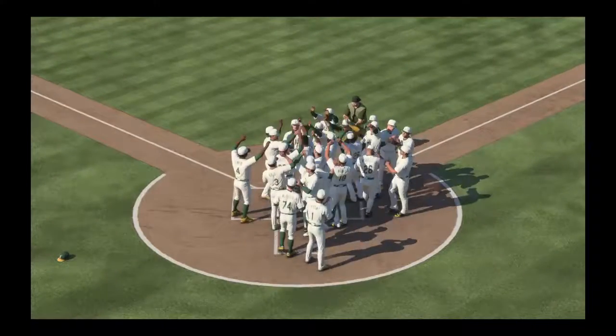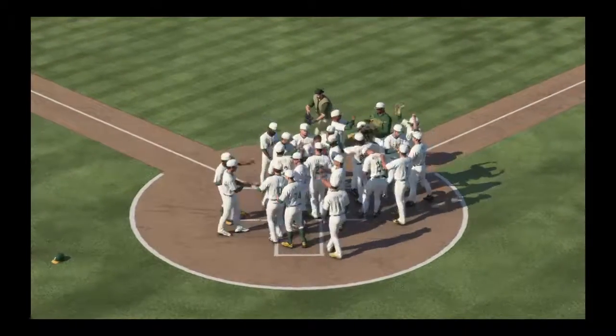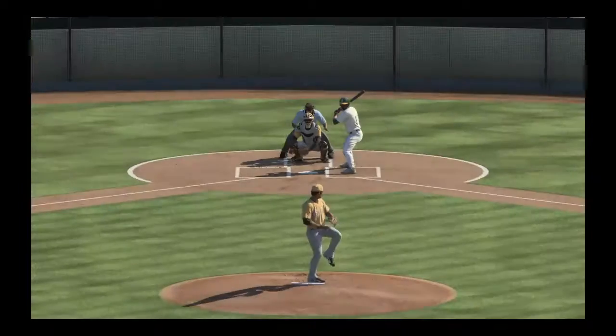It looked like he saved his best work here for the final swing. And these guys are certainly amped up as he wins it with a game-winning homer.